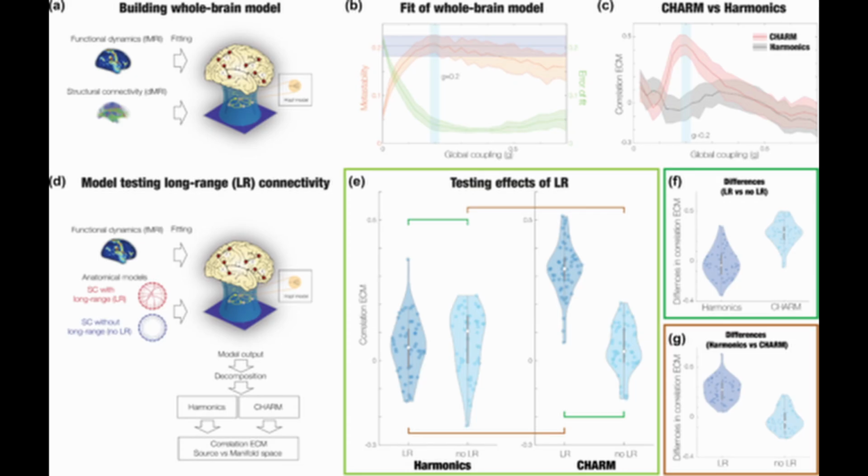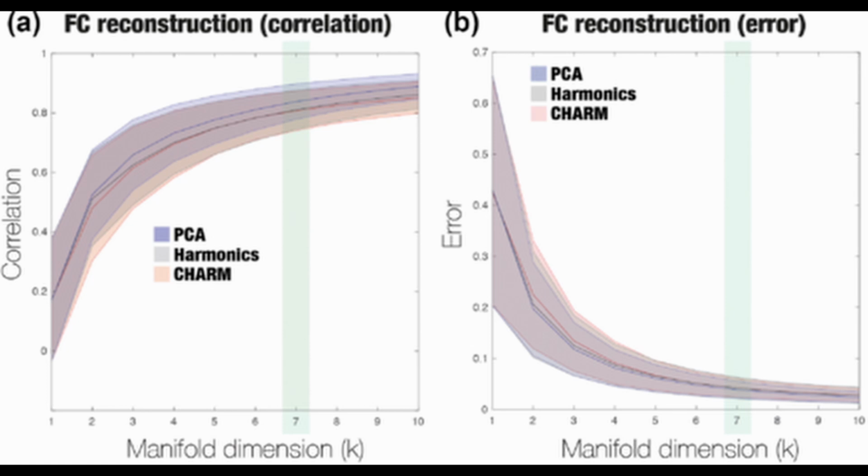Let me guess, CHARM was better. Significantly better, yeah. It was much more sensitive to the amplification of dynamics that those long-range connections provide. The difference in ECM correlation between the with and without models was much larger when analyzed with CHARM. It really highlights CHARM's ability to pick up on the impact of the brain's specific wiring.